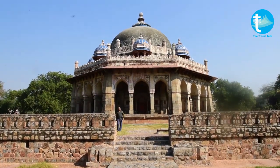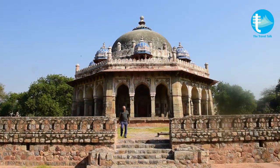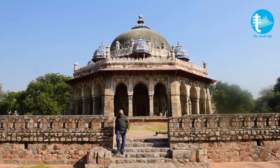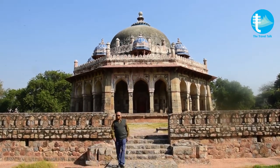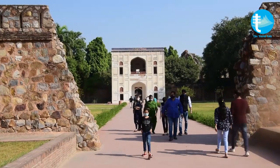It was declared a UNESCO World Heritage Site in 1993. The site of the tomb was chosen keeping in mind the proximity of the place to the Nizamuddin Dargah, the mausoleum of Sufi Saint Hazrat Nizamuddin.